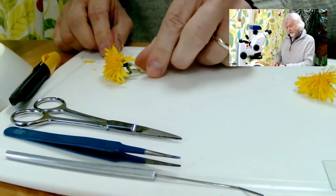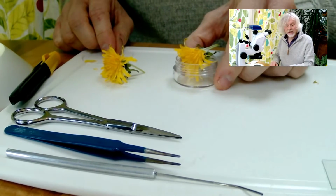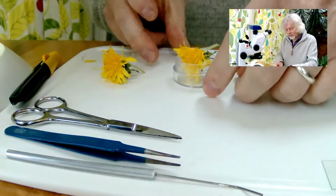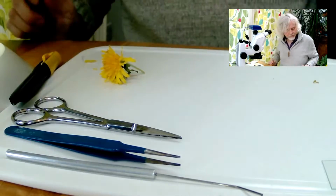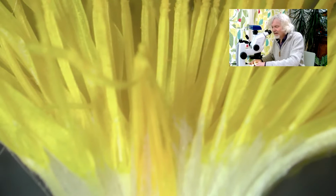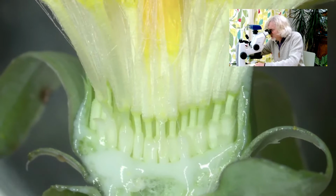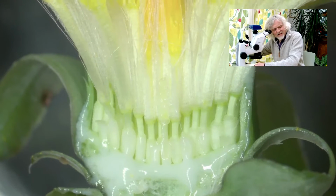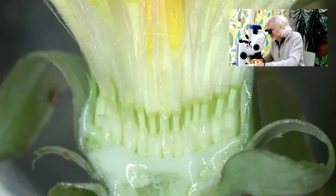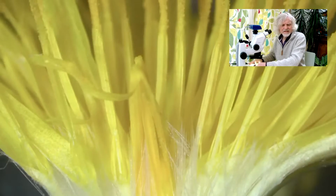Let's have a look, which half shall we use? We'll use this half here, and I'll put that in my little pot like this, and now we can look top down onto the dandelion. So that goes back under there, and we can look at the dandelion. There you go. And you can start to see a little bit more detail. What you've got there is the whole dandelion now cut in half from the bottom there to the top.